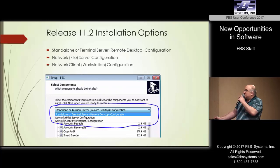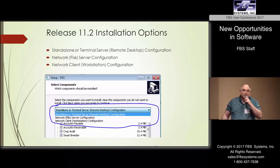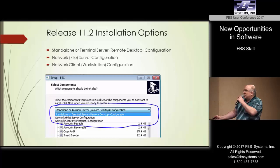And this will give you a preview of the 11.2 installation options. There's going to be a little drop down here where you can pick your configuration. You can pick standalone, network file server, or network client. And we use the same disk in 11.2 regardless of whether you're client, server, standalone configuration. It's just that you need to pick the configuration that's appropriate.